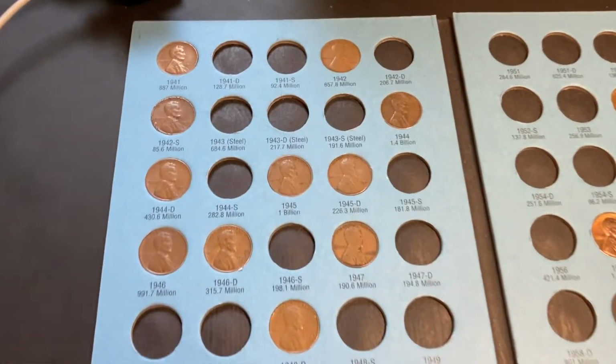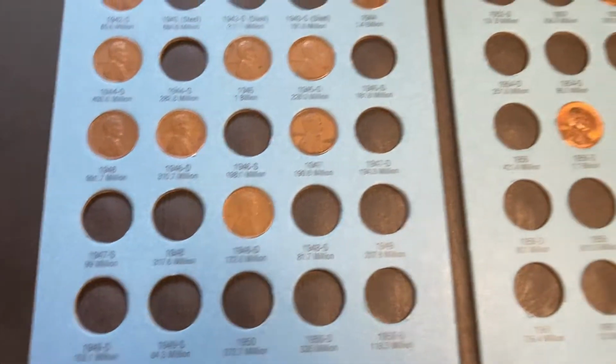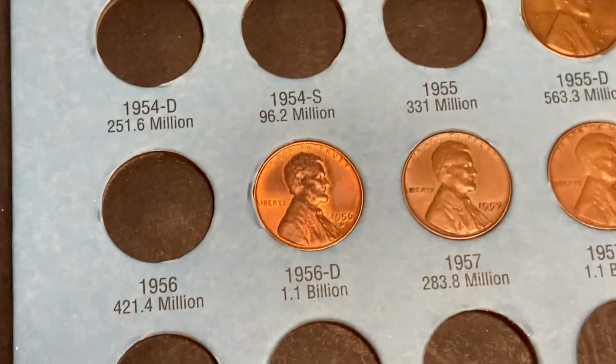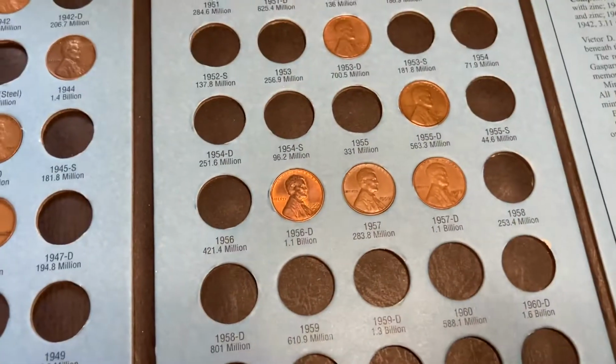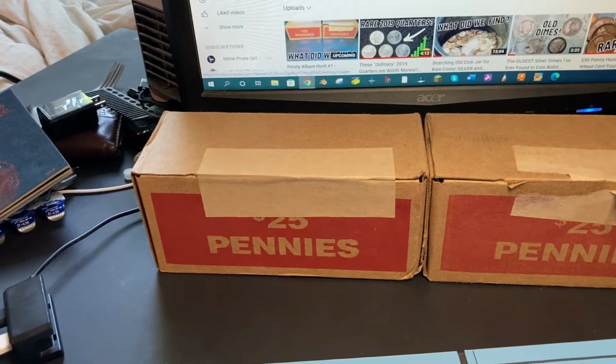So you can see in this second book, we found a lot more stuff. We found a lot of 40s wheat cents in this box, and even a decent amount of 50s, including this really nice 56D right here. So let's start off with this Chase Bank box. We'll see what we get in it, and I'll let you guys know on the first find.